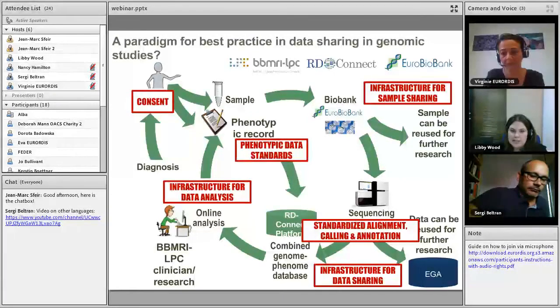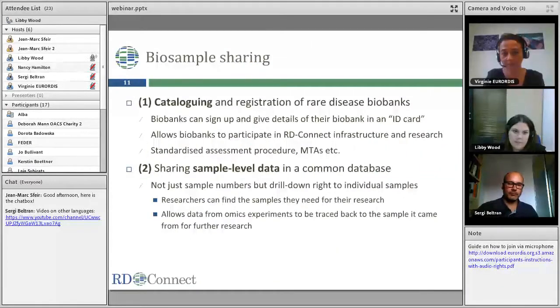And then on top of those standardizations, you also need the infrastructure for these things, for the sharing of samples and data analysis. And these are all things that we've been building into the platform that we're building. So Sergi will go into more detail on that platform and how it works.